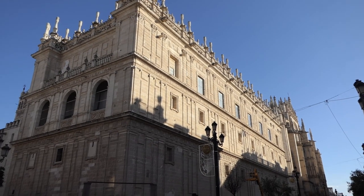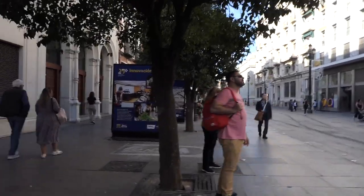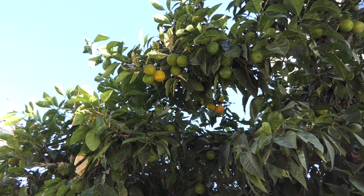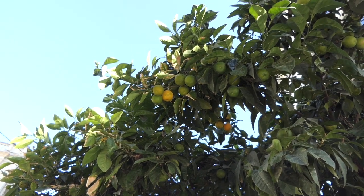Okay, so Cathedral again, and I'm going back up to the Ayuntamiento and Plaza Nueva. Maybe those ones are actually lemon. Maybe they're not all the same. Maybe some are lemons and others are oranges.